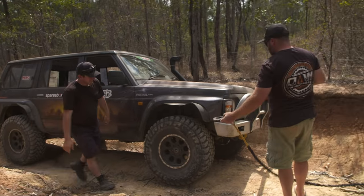And look at that, we are through. Time for some tightrope walking on wheels. Gonna get a little bit flexed up through here. Hopefully you can maintain that line.